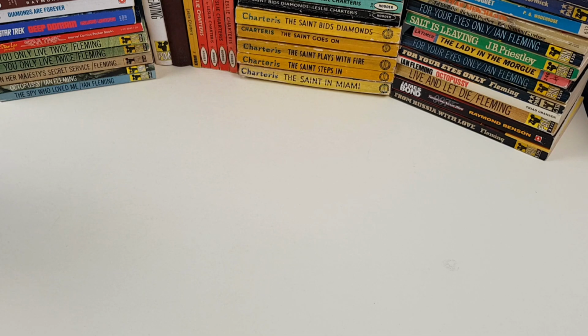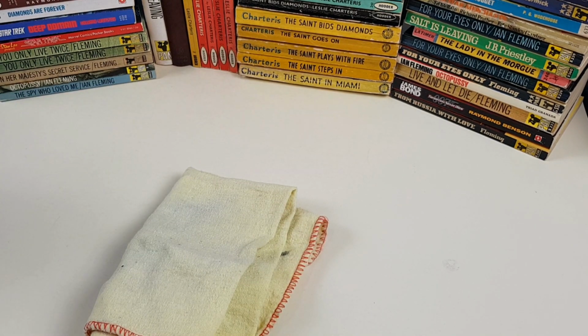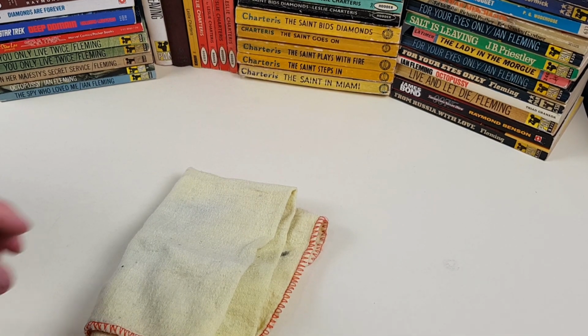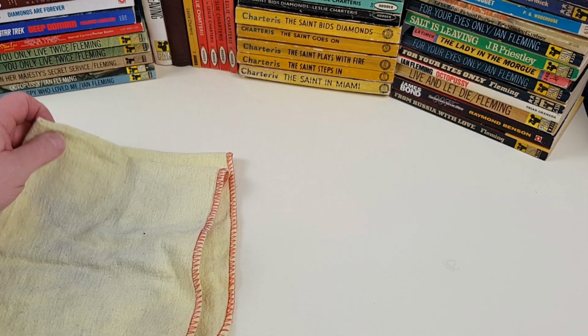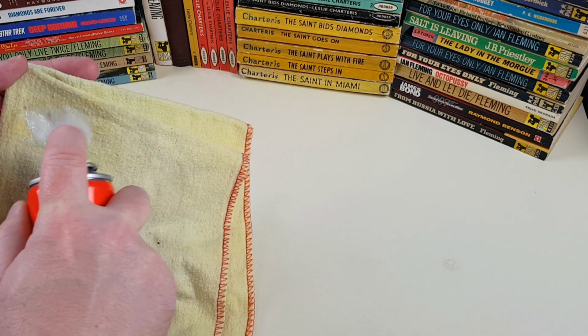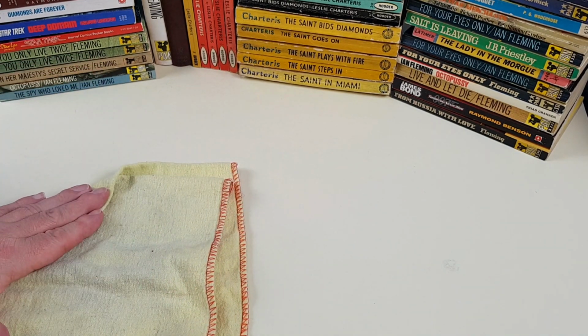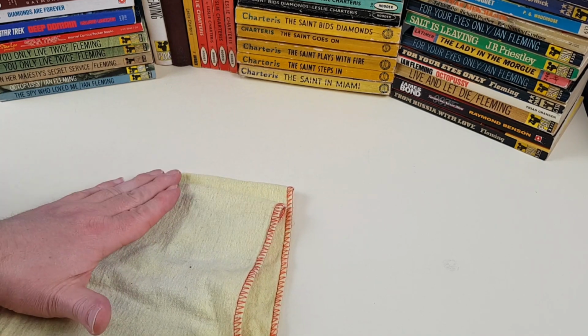Right, there we are. So anyway, that's all the books cleaned. Now I'm just going to take my polish and give some of them, not all of them, a little polish just to finish them off, because there's a couple I've noticed have got nice shiny jackets, but they've got little fingerprints and bits of grub on there. So I'm just going to get this soft cloth nice and damp, but not too damp.